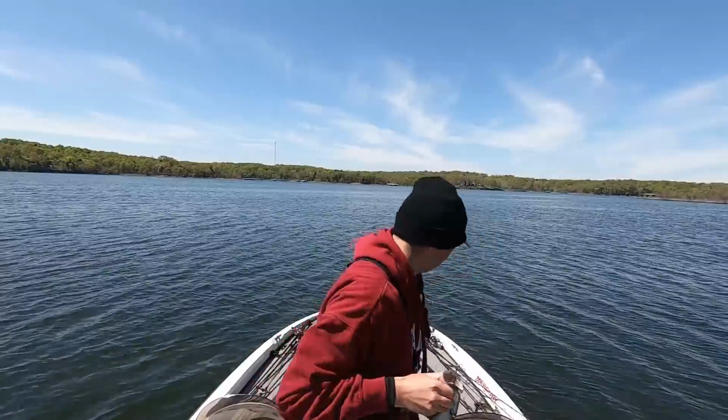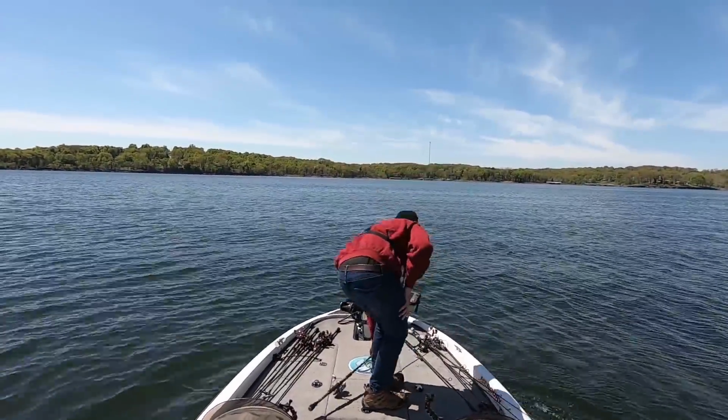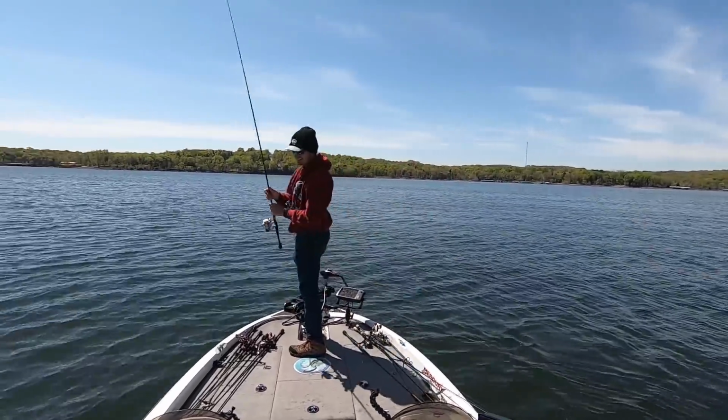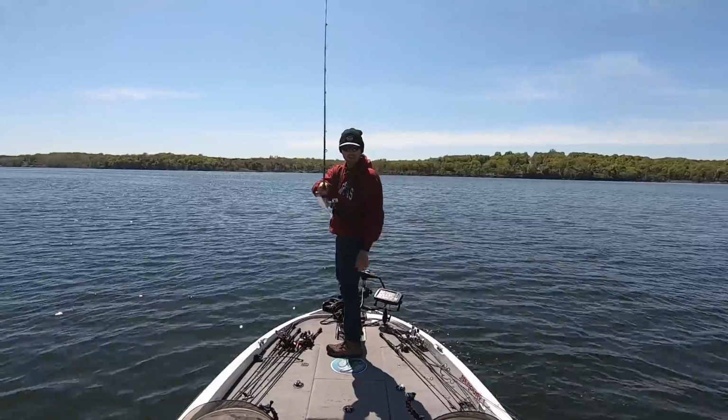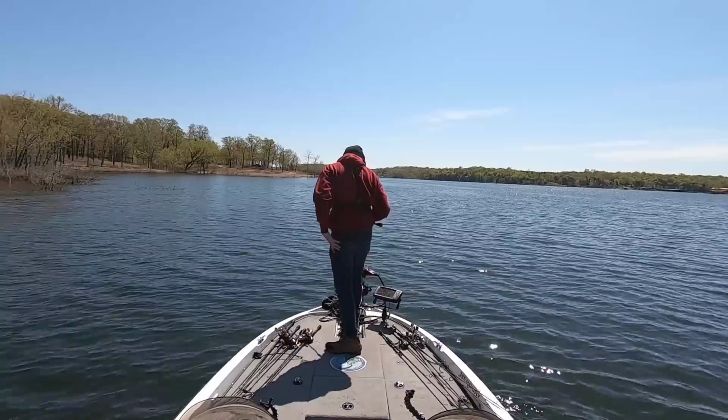That's what I'm talking about. Oh, beautiful fish. Let's get him back in the water. There we go. Beautiful smallmouth. Guys, I am telling you, gotta get some of these spark shads. Gotta use your electronics and find some of these fish offshore in this pre-spawn. You're gonna load the boat.